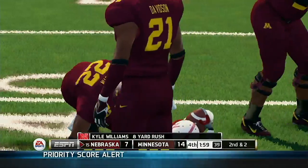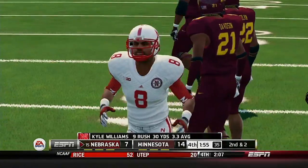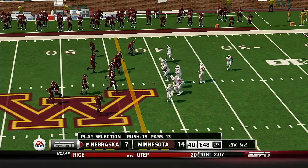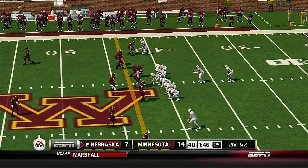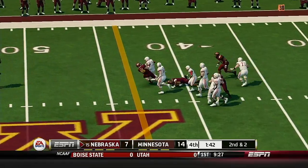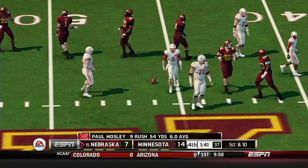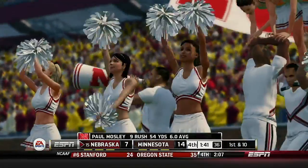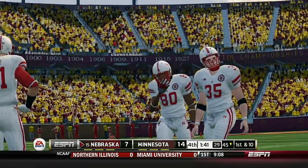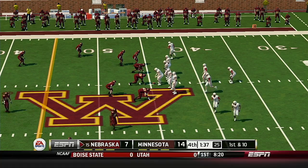Tackle at the 41. Second and two. He scrambled. And he's tackled at the 45. That makes it first and 10. First and 10. Ball on the 45-yard line.